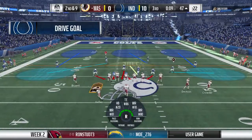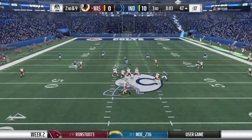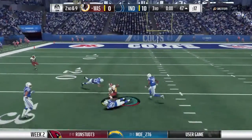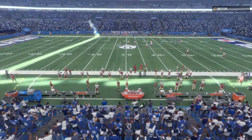Tight end to the right, boys, tight end to the right. Move. Three down. Here's Smith now on second down. Over the middle, complete. That's Reed. And they're able to get this one down to the 25.